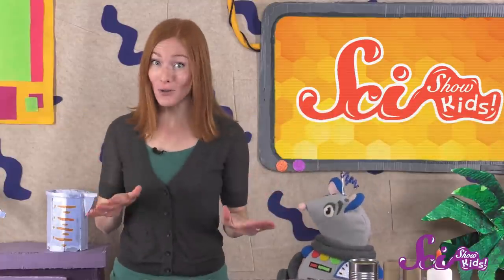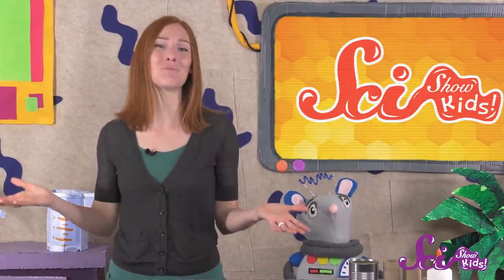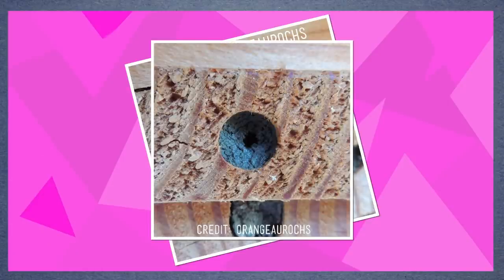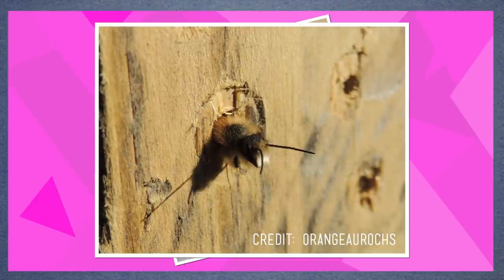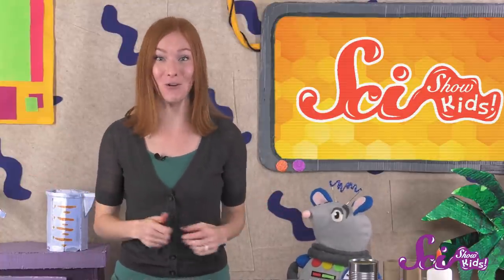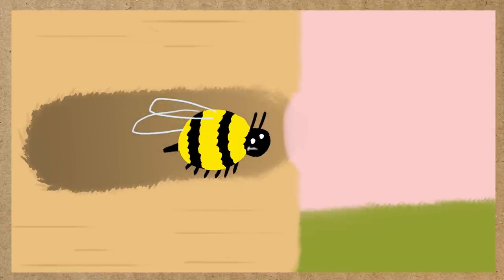Once they find a good hole, they gather nectar and store it in the hole, pollinating lots of plants along the way. Then they lay their eggs with the stash of nectar, seal up the nest with mud, and go out looking for another space to hide more eggs. When the baby bees hatch, they spend the winter in the hole eating up the stored up nectar, growing into strong, healthy adult bees. And in the spring, they chew through the mud and finally go out into the world.